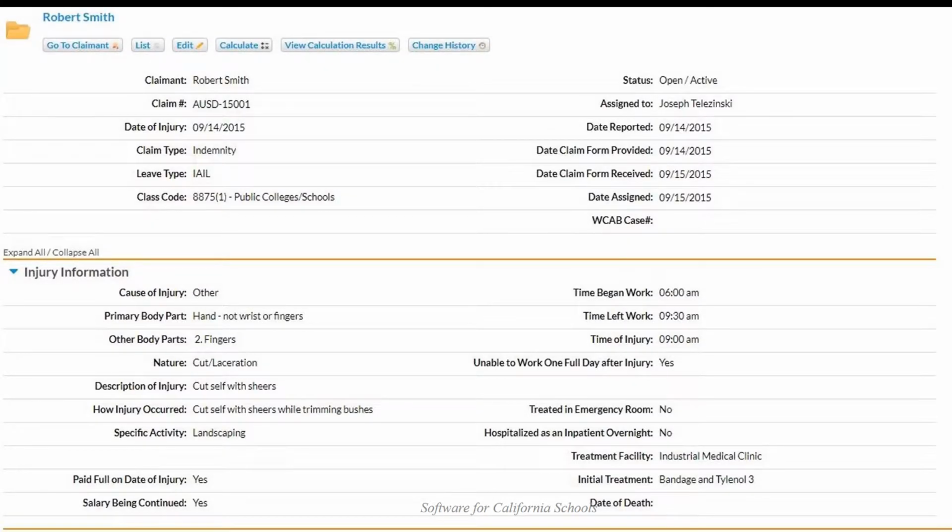So here we actually have Mr. Smith's claim, again noting the date of injury, September 14, 2015. This is an indemnity claim and is an industrial accident or illness leave type of claim. So you have your basic claim information, including the nature of the injury, the body parts involved, how it happened, what he was doing when it happened. A lot of information that you should be familiar with from your 5020 forms.